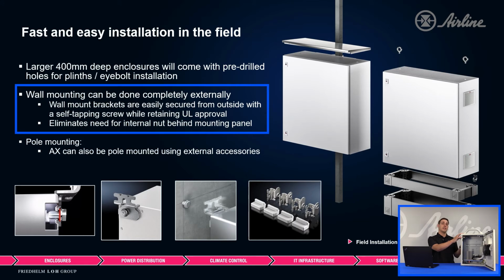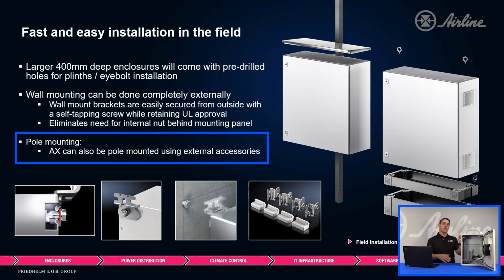This eliminates the need to put a nut on the bolt internally to the enclosure, which has been tough in past installations where the mounting panel was already mounted inside the enclosure. Now you can mount everything from the outside and it tightens as you screw, so you don't need an internal nut. Lastly, if you want to pole mount the AX enclosure, you can also do that with external accessories.